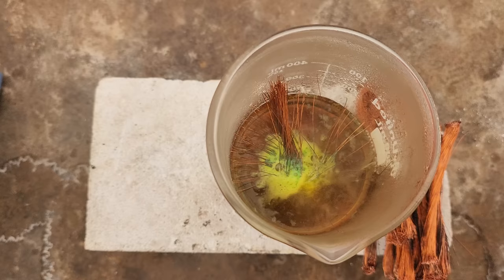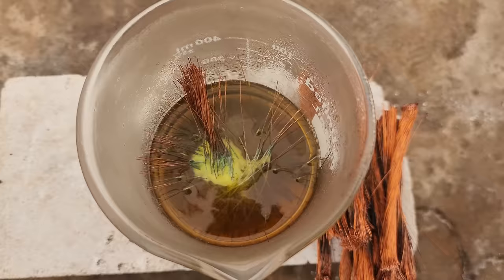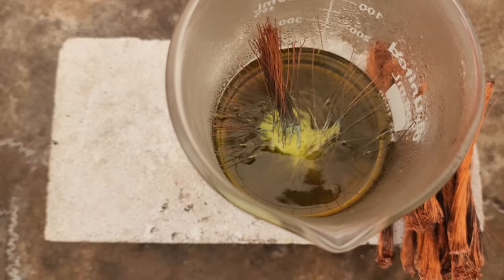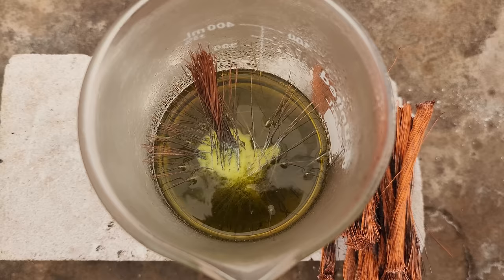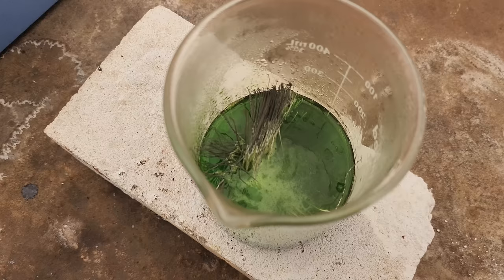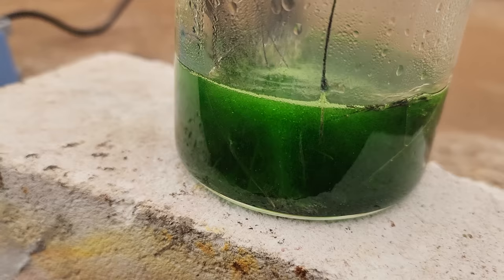You can see the blue starting to form. It's actually turning orange. And as the copper goes into solution, it'll turn a nice, pretty blue color. So we'll let that work and see how that comes along. When I said blue, I guess I meant green. It's turned a nice, beautiful emerald green color. And looking down, you can see the silver coming out onto the copper wire strands.